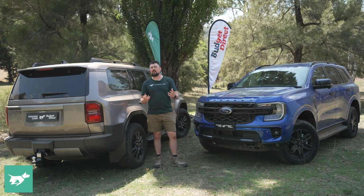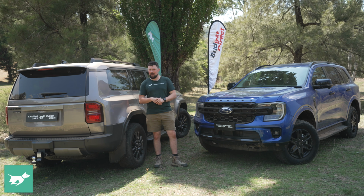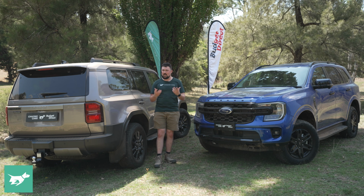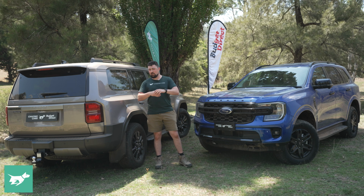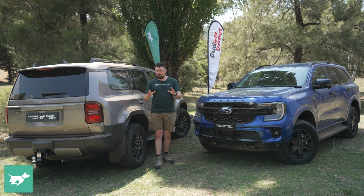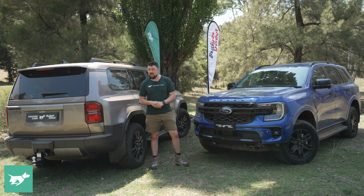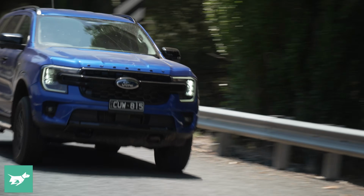In the end, the fate of our loser came by the death of 1,000 very small cuts and a lack of innovation. If Evan and I were picking which of these cars we would take home for ourselves, we would go for the Prado simply because we prioritise off-road capability. But what we need to think about here is how most people are going to use these cars most of the time, and it's for that reason that the Ford Everest is our winner today.